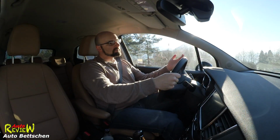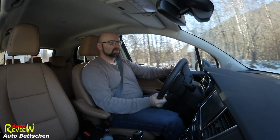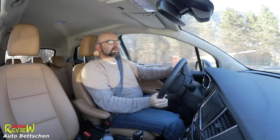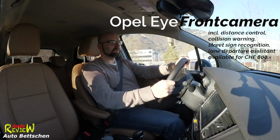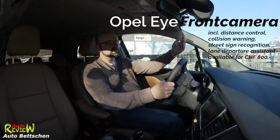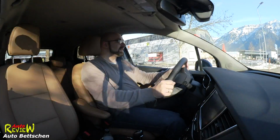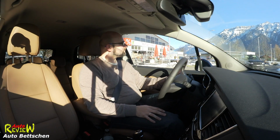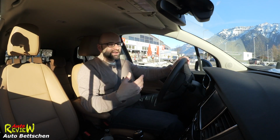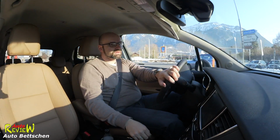The only thing I'm missing in the Mokka X is some driver assist systems, like adaptive cruise control, with radar that will keep distance to the front, blind spot assistant, and lane departure assistant. These are a few things that this car doesn't have, and you kind of get used to it. However, keep in mind the price that you pay for this car.